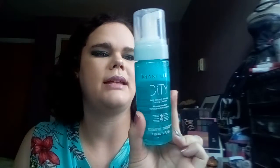For a cleanser, I like a foamer. I will fully admit that even though I have dry skin, I like a foaming system, which for a lot of people, foaming products are too much for dry skin, because a lot of them have ingredients in them that dry out the skin. I actually found one that doesn't, which is the Marcelle City anti-pollutant micellar foaming cleanser. This is one of those cleansers I really do like.